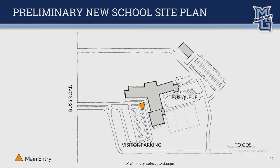One of the things that was very important to the visionary team is that there be 2 equal entries, not that there's a main entry and then the back door. So we're trying to create that equity between the two entries for all students coming in. Staff and delivery entry over here, grade wings here, common area, gymnasium, and then we have access potentially to get over to Glacial Drumlin School.